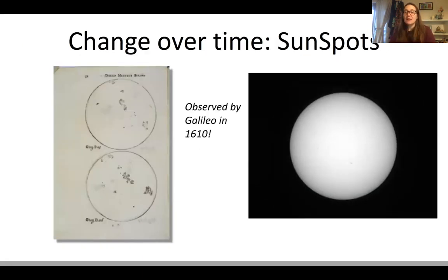They can explore sunspots. There's not a ton right now. The sun is in what's called a solar minimum. There's not a ton of sunspots, but they can watch the sunspots move across the surface of the sun.